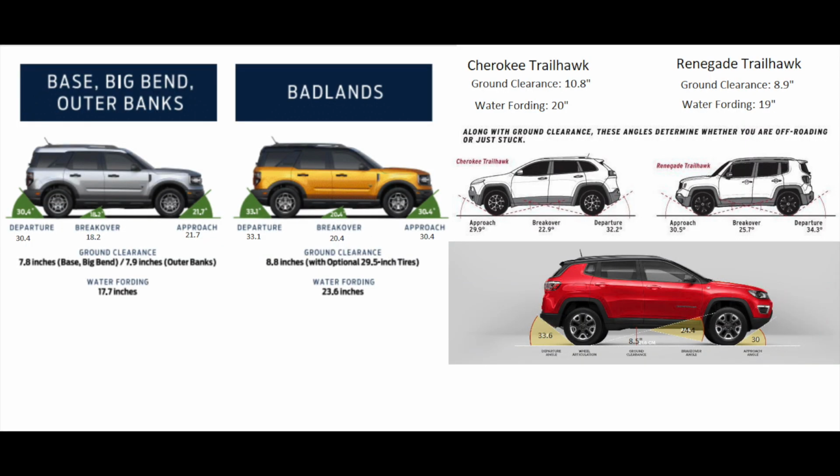And to compare it to the Cherokee Trailhawk, you could see that while being a larger SUV, the Cherokee has a better breakover and nearly the same approach and departure while having a much better ground clearance, especially because there's a lot bigger tires than the rest of this segment. And I think it would be something for you to compare if you're considering a Bronco Sport.